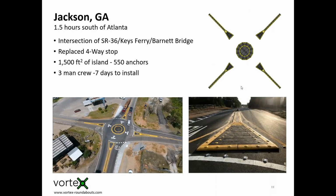And then we fast forward to that Jackson, Georgia installation. Jackson's about an hour and a half south of Atlanta, southeast-ish. It had an intersection there. It was a rural highway that crossed 2 feeder roads. I believe there is a lake to the east, and then just a generally bigger population to the west. It was a 4-way stop, and they had some accident issues there and some trouble at peak times getting people through. That was a fairly small one, 1,500 square feet total. We had a 3-man crew. That one was a commercial crew that we actually hired through a local staffing agency, and it took about 7 days to install.